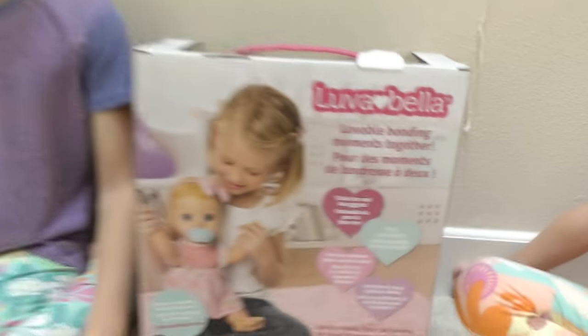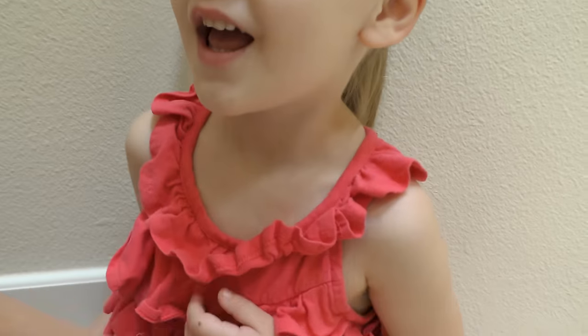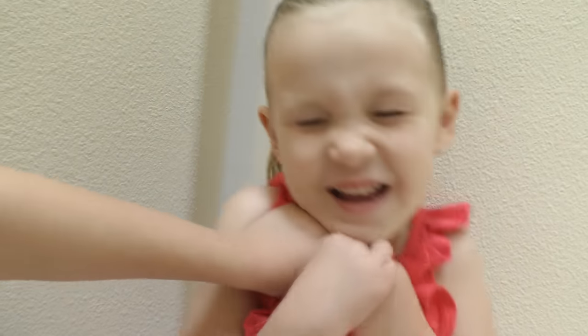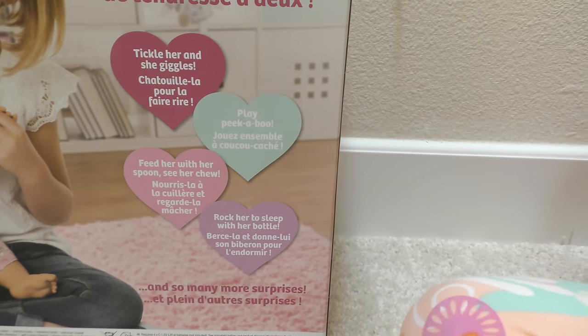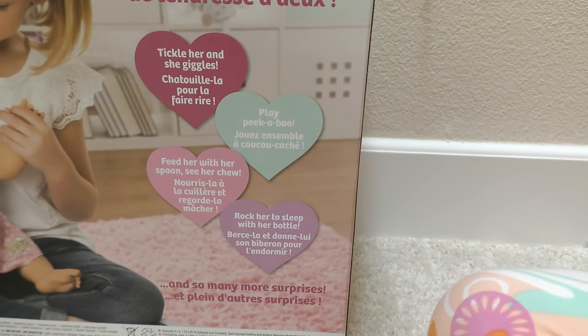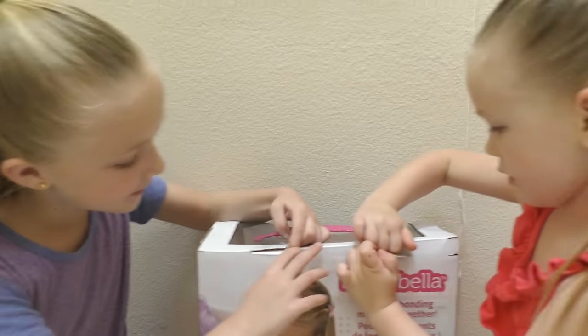Uh-huh. Okay, and then feed her with her spoon. Or her tummy. Ooh, or her tummy. Are you ticklish on your tummy? Even my neck. Tickle my neck. Okay, and then it says rock her to sleep with her bottle. It says and so many more surprises. Okay, should we get her out of the box? Yeah. Okay, let's go ahead and get her out of the box, girls.